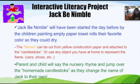And you could even clap it and have them add some rhythm. Jack be nimble, Jack be quick, Jack jump over the candlestick, right? As they jump over the candlestick. But remember, you're going to be the one to model it first and then have them try it after. And you'll never know, this may become one of their most favorite activities to do with you.